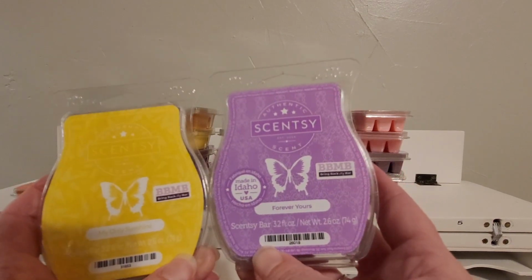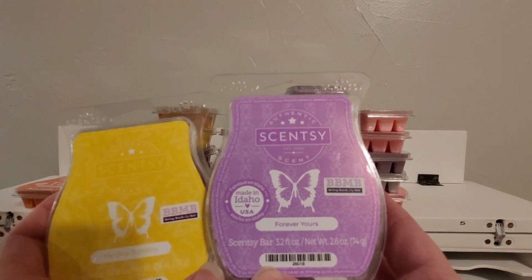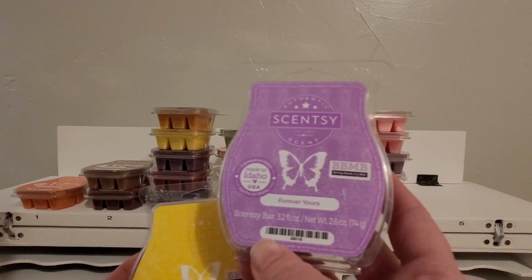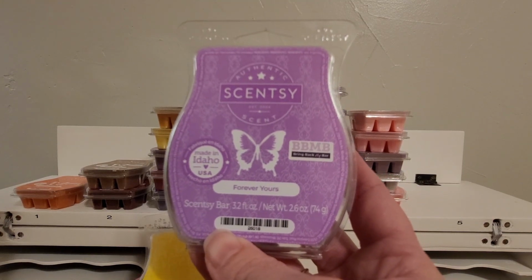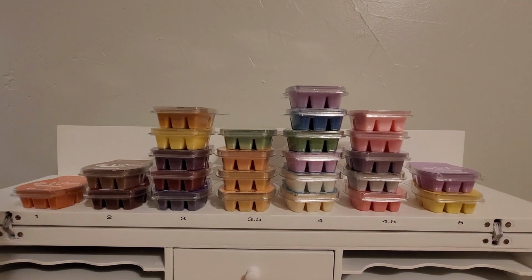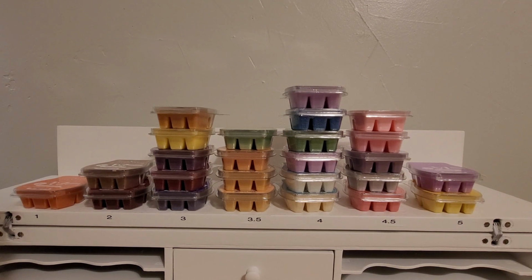And then Forever Yours, I've never tried before, but it really reminds me of one of my favorite perfumes. So I like that, obviously. And yeah, it's going to be a little on the perfumey side. I think it'll be a decent performer as well. So, all right. Now you know my rating system. And like I said, I have ratings for strength and throw as well, or length as well. We'll go over that in another video.